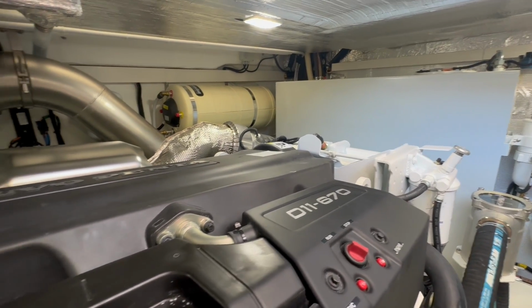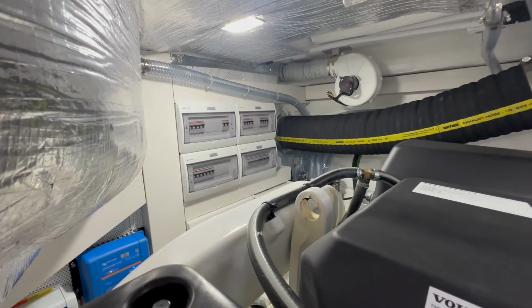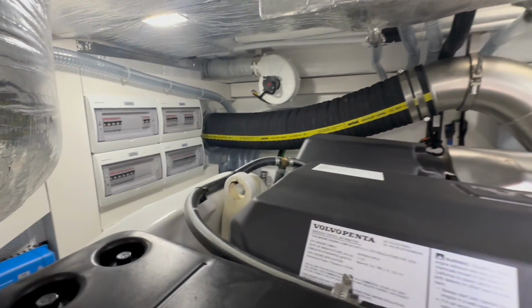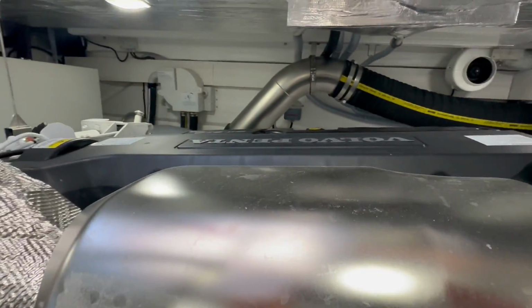Down here in the engine room, you can see your Volvo Penta D11 670 horsepower twin diesel V drives. You've also got your generator down here, and then behind the aftermost bulkhead is your Seakeeper and all of your house batteries.